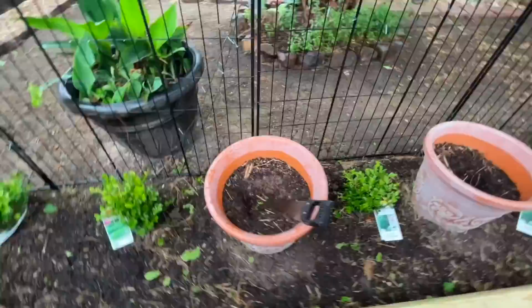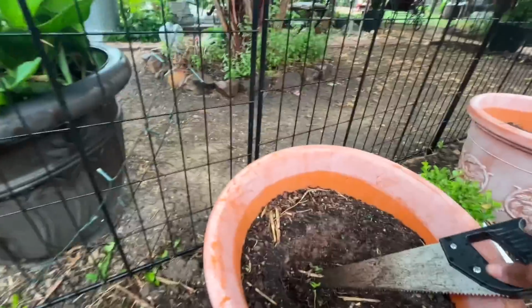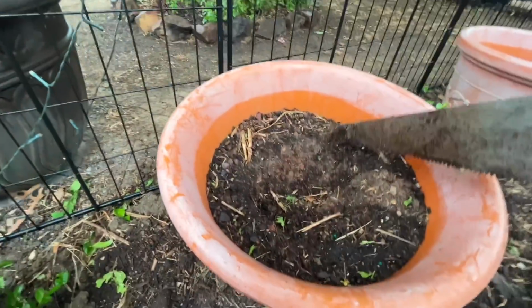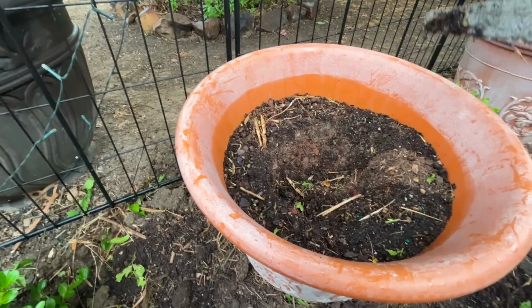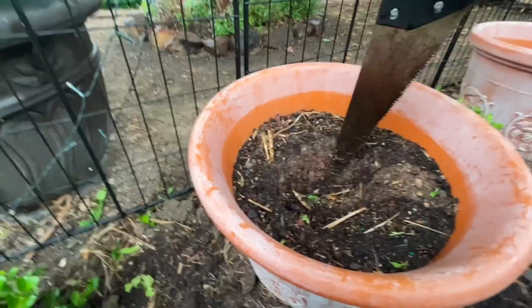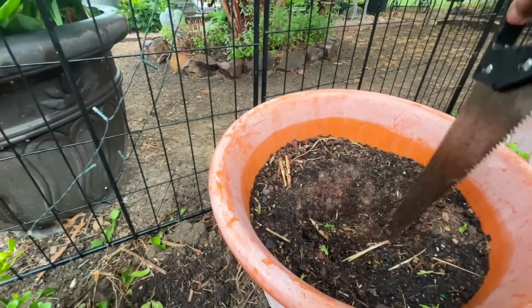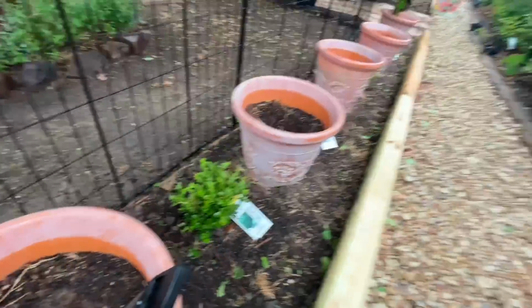And I took out the old purple fountain grass, which, by the way, I wish I had recorded this. Whenever you put fountain grass into a pot, and some plants overall, the roots are so root bound, you can't get them out. You can't just pull the plant out, even if you wet the soil. So I take a little cheap saw and I just cut around in a circle, and then that plant pops right out.